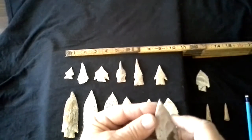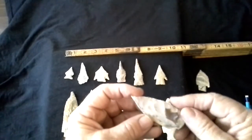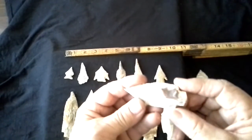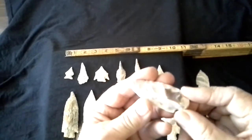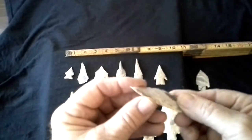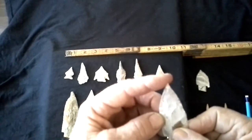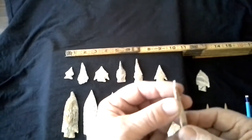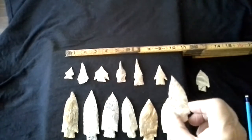Pick up this point over here. I believe is another Etley variant point, stone square stem. A lot of percussion flakings. I don't know if you can see the flaking on it that well. But it's probably the sharpest point I have. And I think, another of the Etley people, skinny knife. Made out of Jeff City chert.